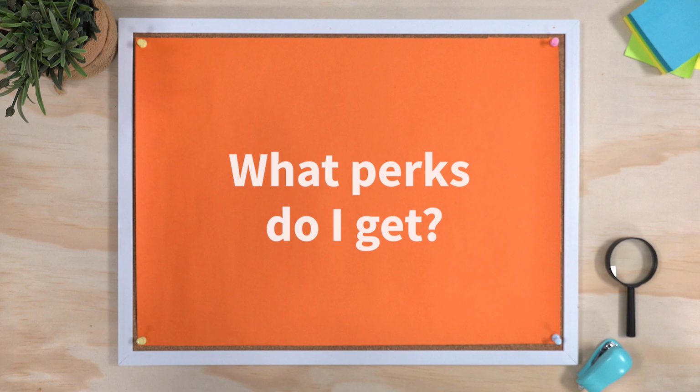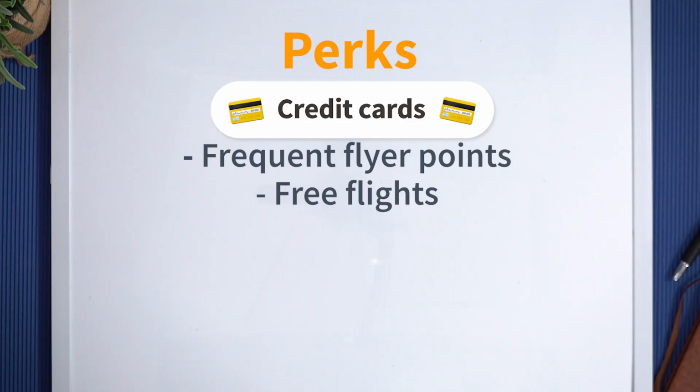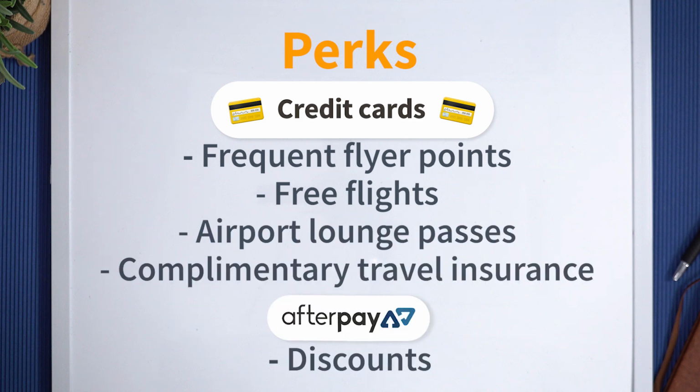What perks do I get? If you're after extra perks, a credit card could be the better option. Some credit cards earn frequent flyer points as you spend, and these can be cashed in for free flights and other rewards. Europe is sorted. You can often take advantage of other travel perks too, like airport lounge passes and complimentary travel insurance. When it comes to Afterpay, you can sometimes get discounts during sales periods like after payday.